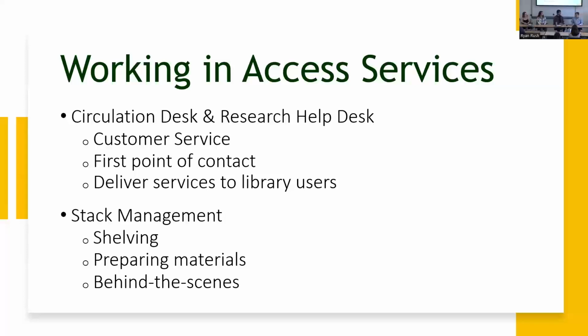And then staff management, it's a little bit more behind the scenes, but these are the students that make the library look the way it does. They ensure that books are being sent back to the shelves so that you can find them when you're looking for them. Or if you need help looking for a book, they'll be the persons that you can go to. They also help out with our other services such as interlibrary loan. They prepare all the materials and get them ready to be sent out to other schools. So that's Access Services in a nutshell, but we do quite a bit of everything.